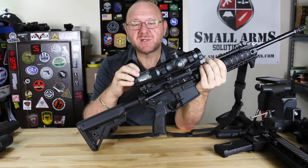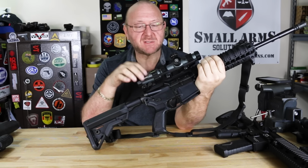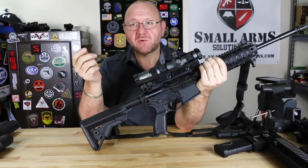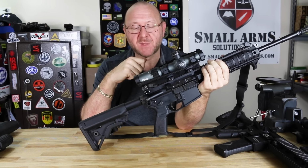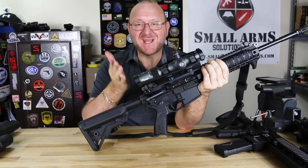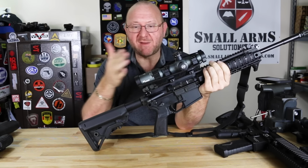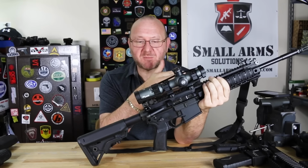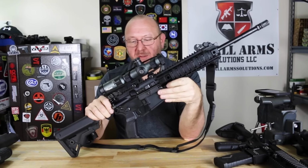Now, the optic I have on here is a SIG 124. This was an ideal one for a 5.56, which is why I have it on here. These are actually SIG mounts as well, because as you know, SIG has its own optics, weapons, and ammunition manufacturing. So this is all basically SIG as a system. They basically made it so you could have a one-stop shop for all your needs: ammo, gun, and optic. And now SIG also has suppressors. So we're going to take this apart and take a closer look.